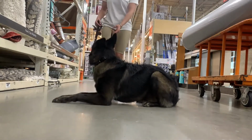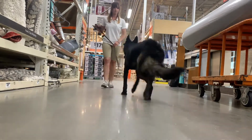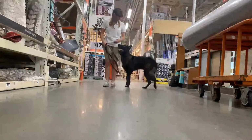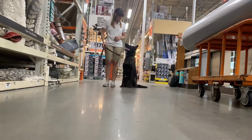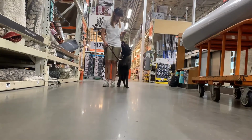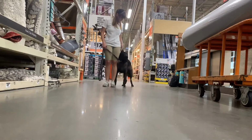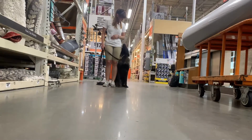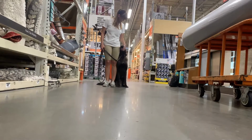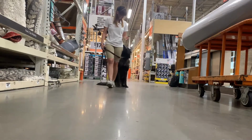So creating this bond between me and him, where he knows that I'm going to lead him in any and all situations, whether it's loud and distracting or just a general walk in the park, is really important to work on. And working on him respecting the boundary of my heel position matters, because if he's not getting out of my heel position, I know that I'm in the leadership position and can work through any distraction with him.